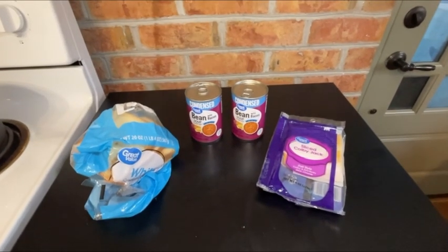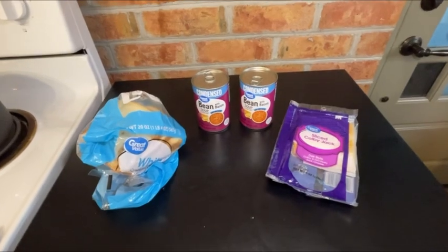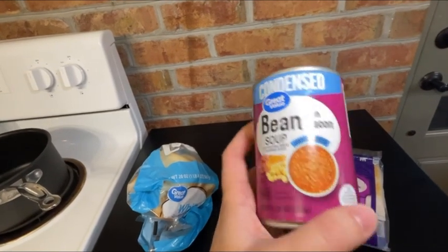Okay, so this one's gonna be super simple and easy, like I said, but some of these $5 meals are just super simple. They're easy, but they are delicious. And this one is gonna add some extra protein. This is the soup I grew up on. Bean and bacon soup is absolutely delicious. If you have not had this soup, you have not lived.